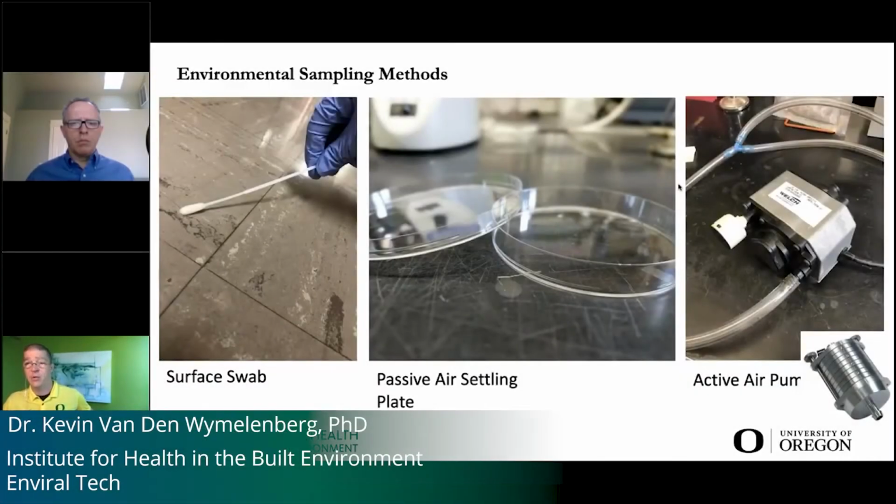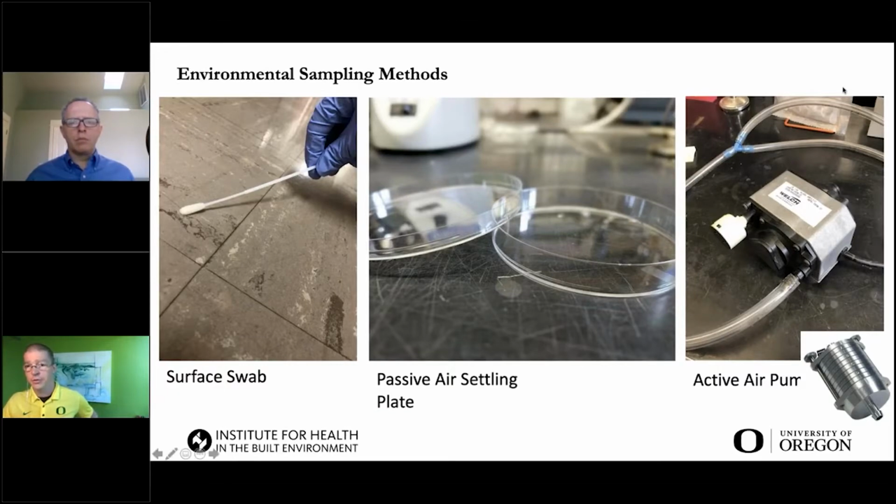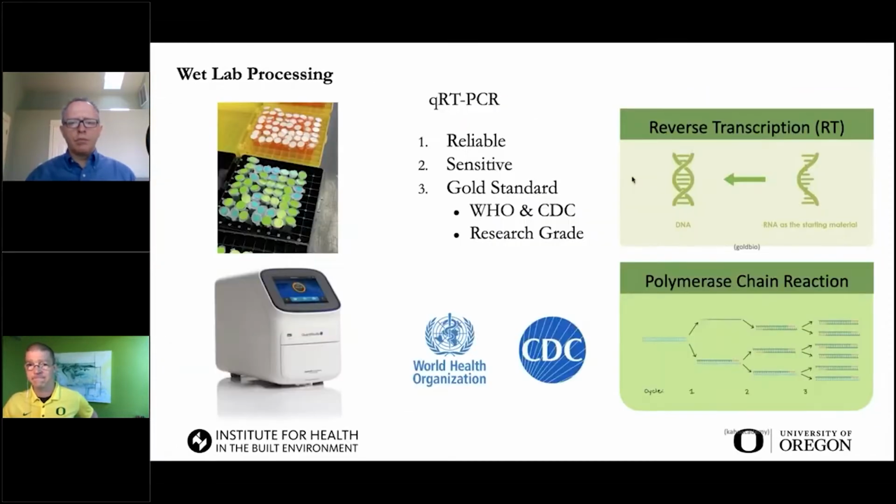So these are the methods that we use. We use surface swabs, passive air settling dishes, which do a short-term time integrated sample of dust or microbes that might settle out of the air. And then we also do active air sampling with liquid impingers. All three of these techniques have been validated and proven to be very effective at collecting specimens from our buildings.